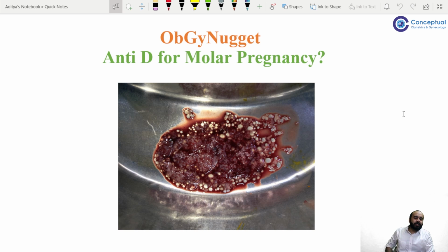So this clinical picture that you can see was a patient who was a primigravida at 9 weeks of gestation. She had come to us with an incidental finding on her scan that suggested a complete molar pregnancy. So we did all her basic workup. We did her thyroid profile to prevent precipitation of thyroid storm. We did her chest x-ray. We got her ready for the procedure, and then we did a suction and evacuation.